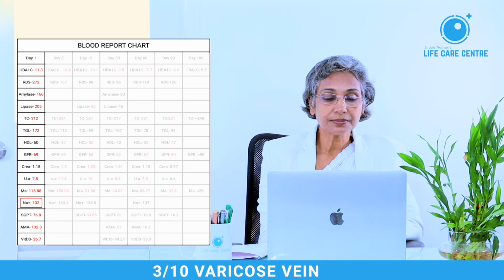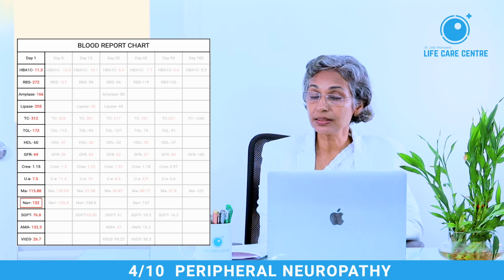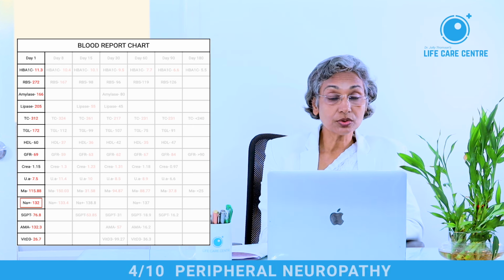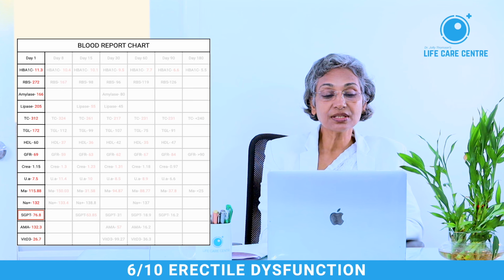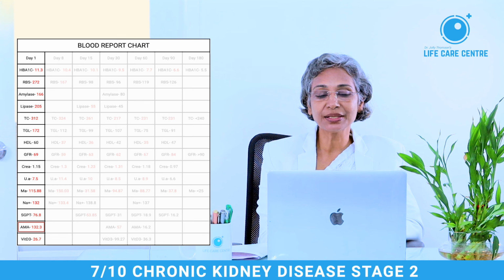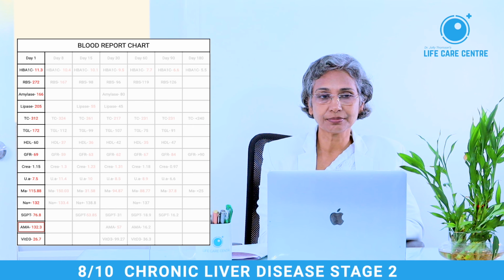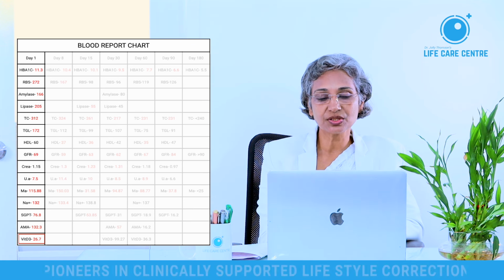Next is liver function. On the scanning, there is fatty liver, and also gallbladder stone is there, and SGPT blood level is 76.8. Autoimmune antibody, that is antimicrobial antibody, is also positive. Usually that is checked in hypothyroidism, that is Hashimoto's thyroiditis. But his thyroid function is normal, but his antibody is high, and vitamin D is low.